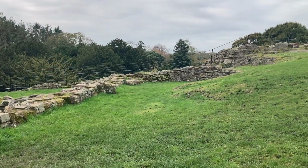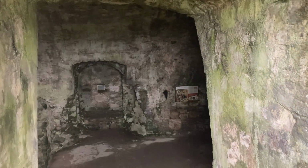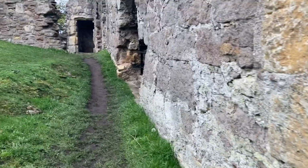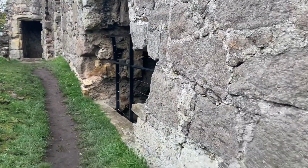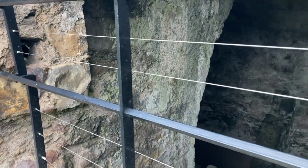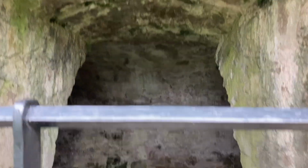Yeah, I've come back into the courtyard and the cellars there. I can just see the sign in there telling me it's the cellars. That's closed off to the public just now. There's another wee room up here. Guess that's part of the cellar as well. But massive room. Even from out here you can hear the echo.